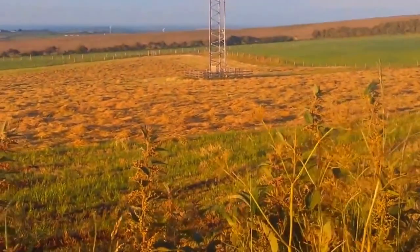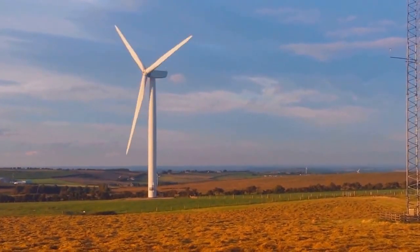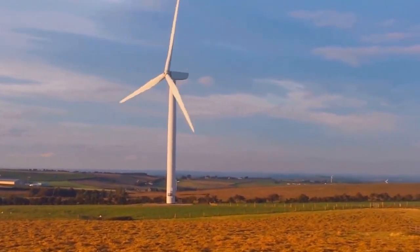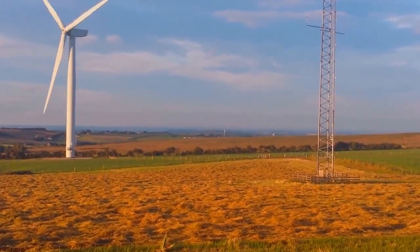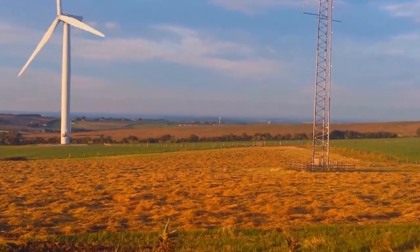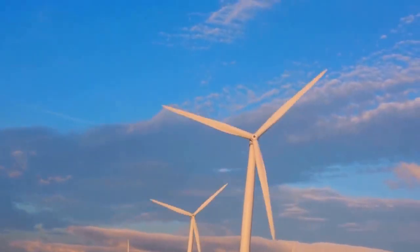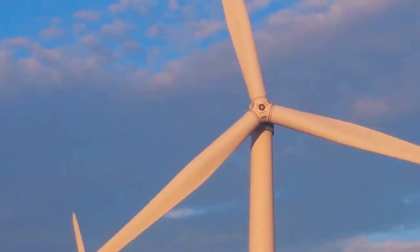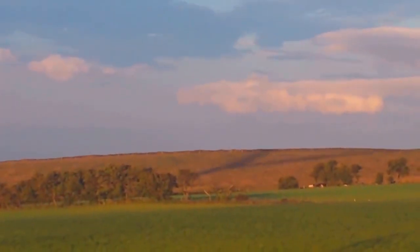So, is it creating or generating electricity, or is it using it? That's what we're going to try and find out. It's certainly blighted the area for miles and miles around. I mean, look at them. They stand out like a sore thumb. Let's have a close up. Beautiful sky. Let me get you some shadow flicker so you can see for yourself. Look at that. Look at that.